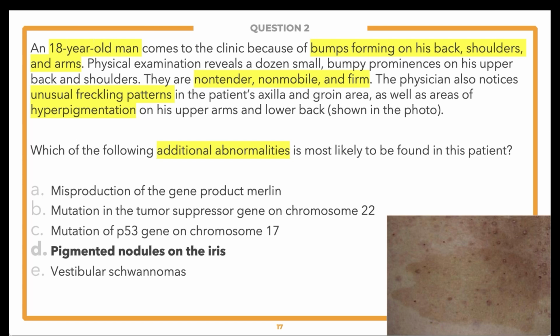What about the other ones? Okay, tumor suppressor gene on chromosome 22 and misproduction of Merlin, they are both also pointing at NF2. So that's three options pointing at NF2, that's the other clue that, hey, this is maybe not NF2, right? This is neurofibromatosis type 1. Because A, B, and E are all seen in neurofibromatosis type 2, where they'll more likely present with hearing loss, as opposed to skin findings.